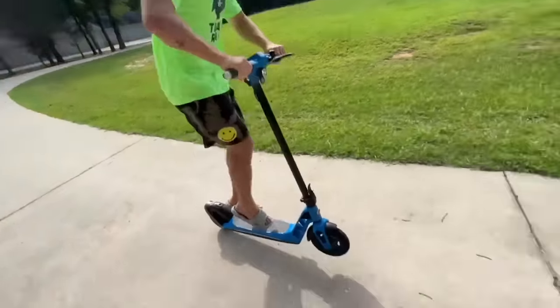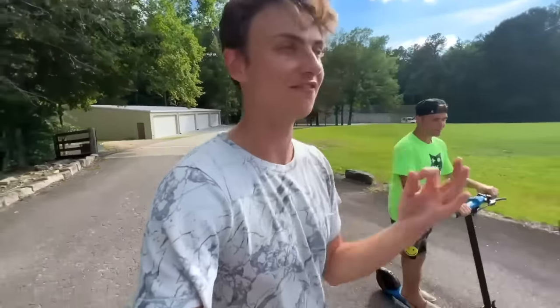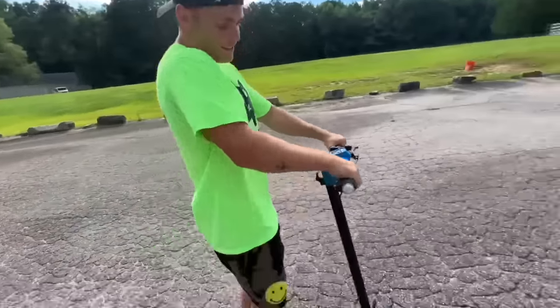It's good for jumping. Looks like. Oh, it's heavy. It's heavy. Yeah, you can't jump that. Yeah. It does fold down so you can put it in your trunk. I mean, it's pretty cool. If you want to be like the fashionable scooter goer, I mean, I guess that's the move. Bugatti is definitely the best you can get.